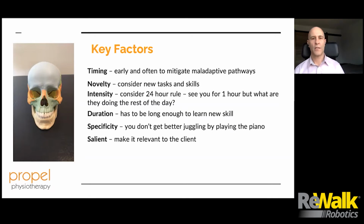Novelty. So consider in your practice new tasks and new skills. An example that we use often, and I find really beneficial, is treadmill training. I have clients post-stroke, post-spinal cord injury, and with traumatic brain injury who have actually never been on a treadmill. And it perturbs them. It's very difficult to be on, but we certainly make it safe. And it's a great opportunity to introduce a novel task and have their system adapt.